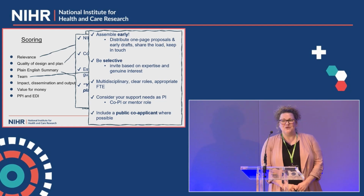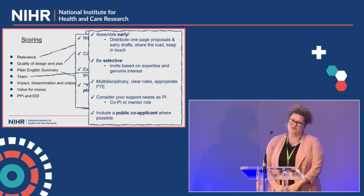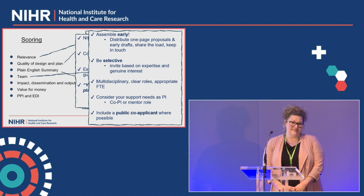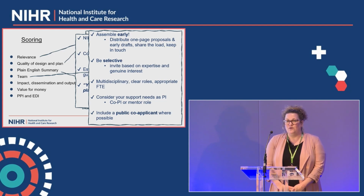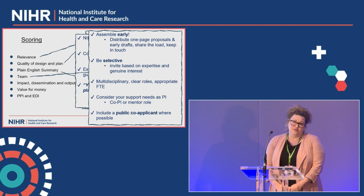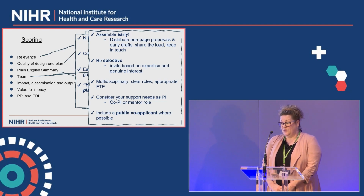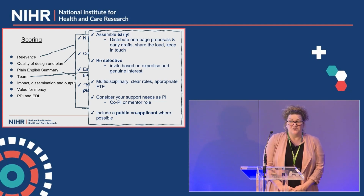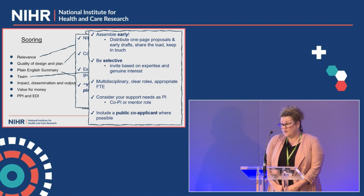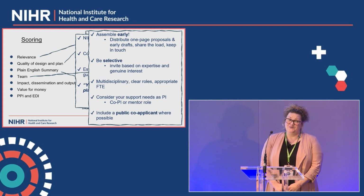So assemble your team early. Make sure that you approach people right at the start. Nobody wants to join a team at the last minute once all the decisions have been made. So what I did was send out a one-page summary of my proposal to some potential team members through networks, and share the load, so ask them to write particular sections of the bid for you, maybe if it's something that they have particular expertise in, and make sure you keep in touch with your team as well.